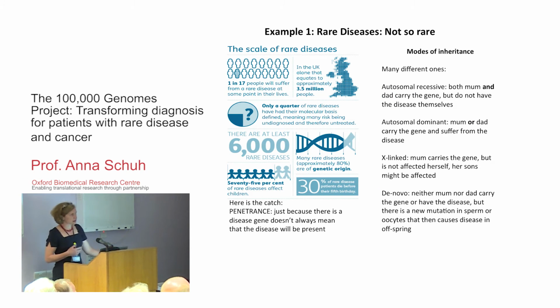So I just want to give you a couple of examples now. The first example is rare disease. Obviously, rare disease is not just one disease; it's lots of different diseases. And the important thing to say about rare disease is that it's actually not so rare. This is a slide from the Department of Health. When you look at this, 1 in 17 people will suffer from a rare disease at any point in their life.